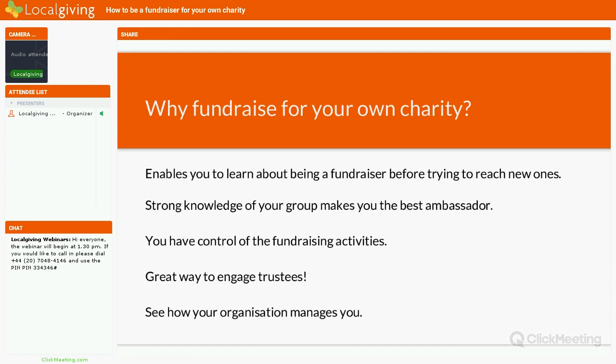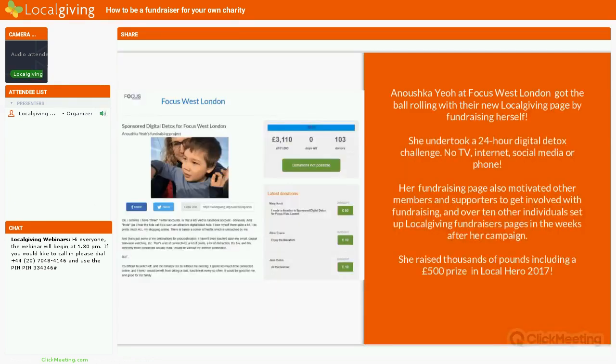And it's a good opportunity for you to see how your organization manages you. Once you set up the fundraiser page, you'll want to see what sort of engagement you get from other members of staff or other volunteers, the trustees maybe. So you'll be able to see what sort of support they offer you, so that if you have future fundraisers, you know what they can expect. And maybe there are areas that your charity could improve upon when it's supporting its fundraisers.